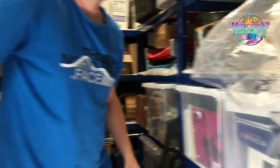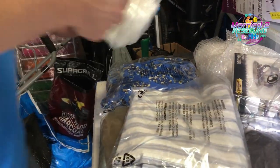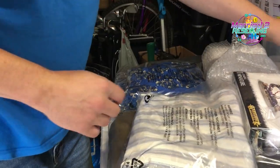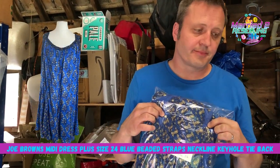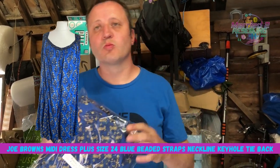Next up is an item that hasn't even been put away yet, because it sold so quickly. It's that blue Joe Brown's midi dress plus size 24. Got that last week, paid £4 for that in a charity shop, sold for £21.46. We had a coupon. Did we have a coupon? Yep. So that's good.